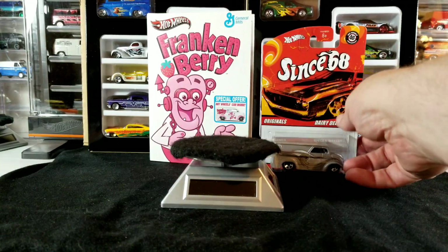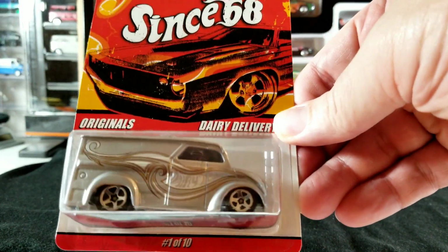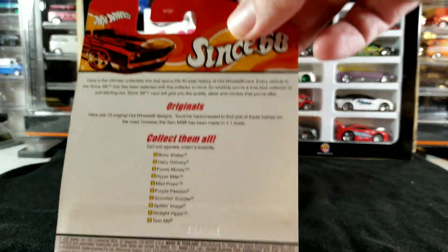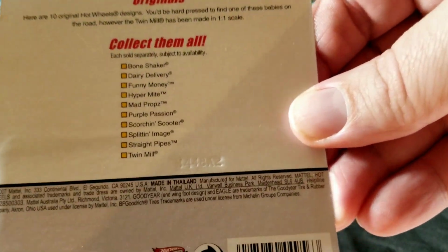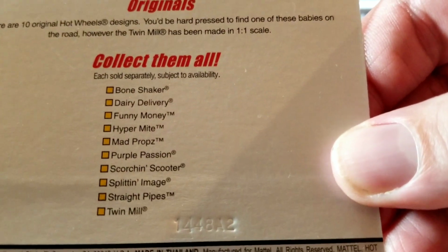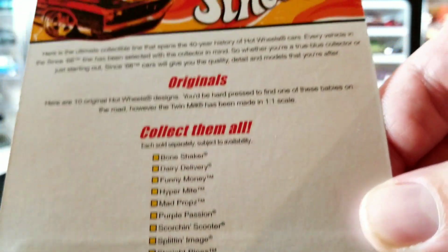Next up we have the Since '68 release, Dairy Delivery, 1 of 10. And there are two different versions of this. I think one of them came in a multi-pack. There's some info from the card if you want to read it. You can pause it. The other vehicles in the set.